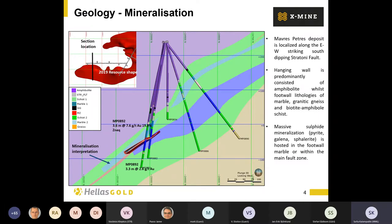Mineralization is massive sulfides, and the main minerals are pyrite, galena, and sphalerite. But there are also accessory minerals such as arsenopyrite and rhodochrosite.